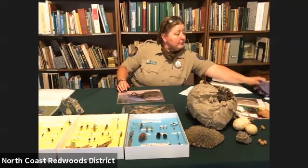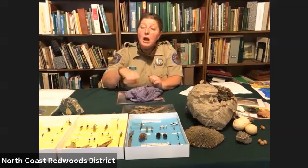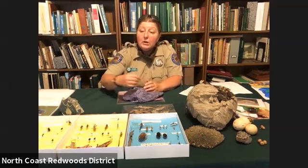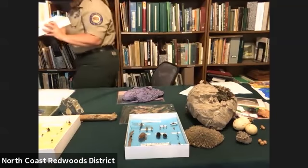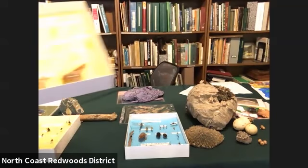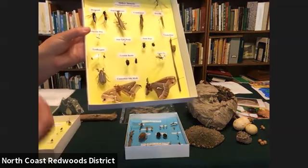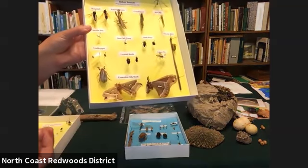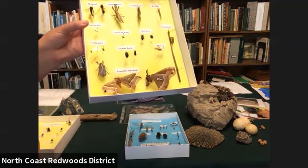Another thing that we get from insects is silk. Now you remember I talked about the silk moth that was here at Humboldt Redwoods State Park, and this is the Ceanothus silk moth. Now, like many insects that I've talked about today, the Ceanothus silk moth needs a specific type of plant to live on. It lives on a ceanothus plant that's also called a wild lilac.